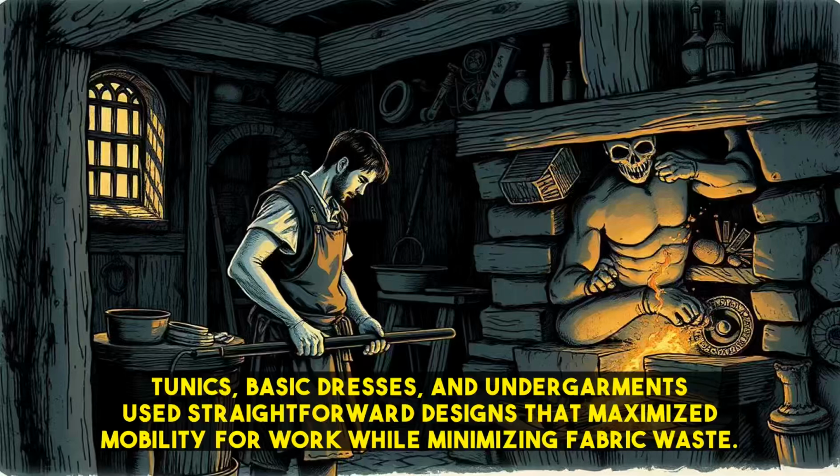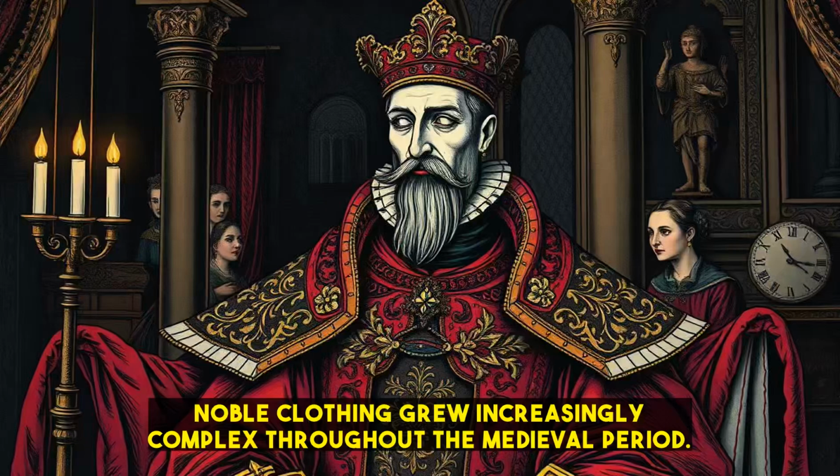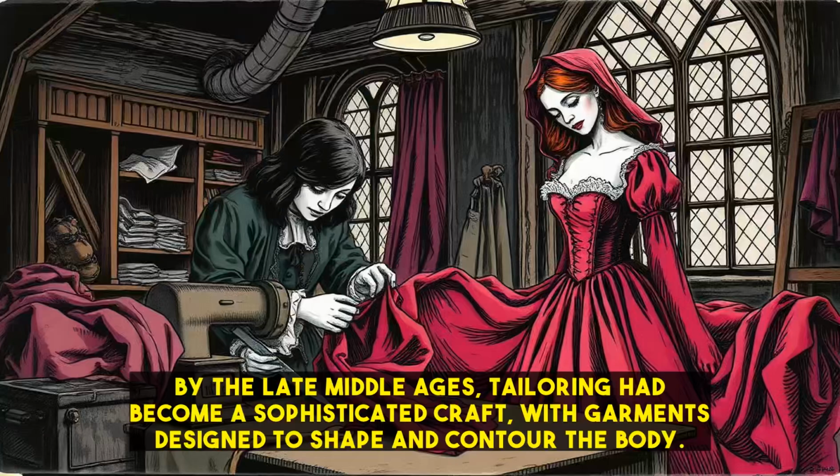Tunics, basic dresses, and undergarments used straightforward designs that maximized mobility for work while minimizing fabric waste. These practical garments often featured gussets, triangular or diamond-shaped fabric inserts at stress points like underarms or the sides of garments that allowed freedom of movement while working in fields or workshops. Noble clothing grew increasingly complex throughout the medieval period. By the late Middle Ages, tailoring had become a sophisticated craft, with garments designed to shape and contour the body.